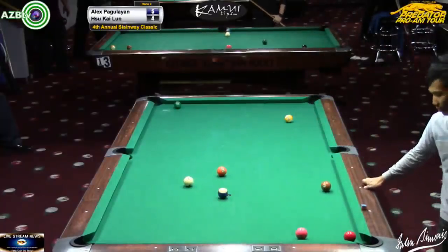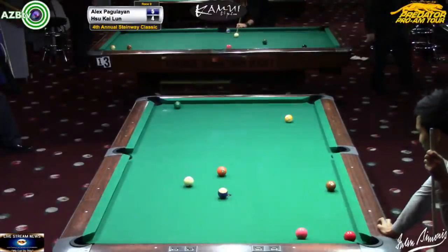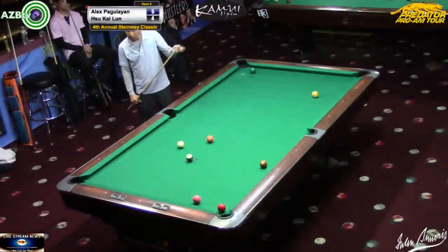But Alex got trapped up behind the 10 ball. He snapped the 7 and the 10 apart. He's got to go to the air with this one. Nah, he can bend this ball. I don't know if he can bend the ball. Absolutely. Got a big rail there. Well, speed's important.